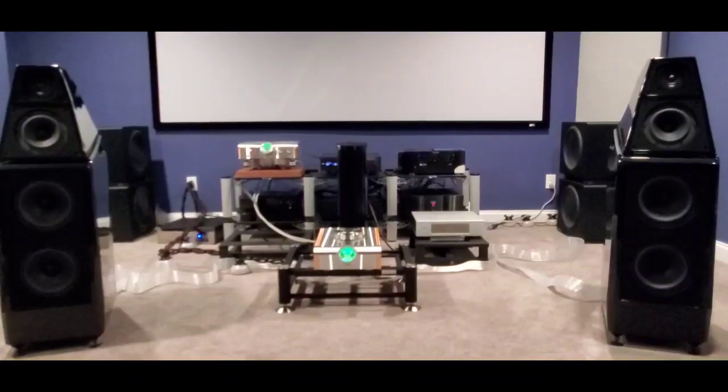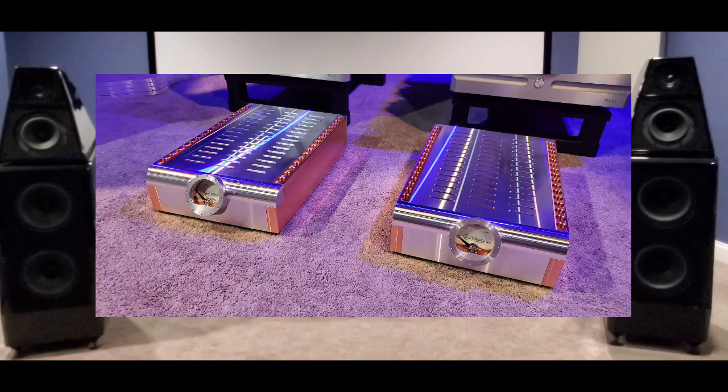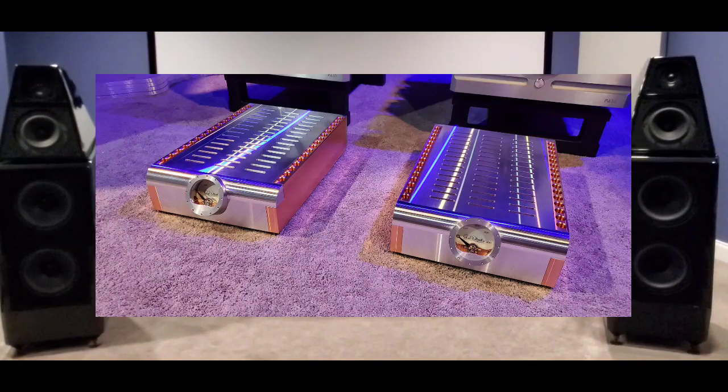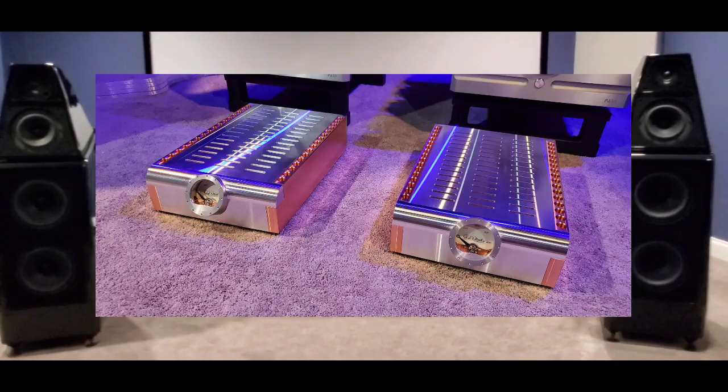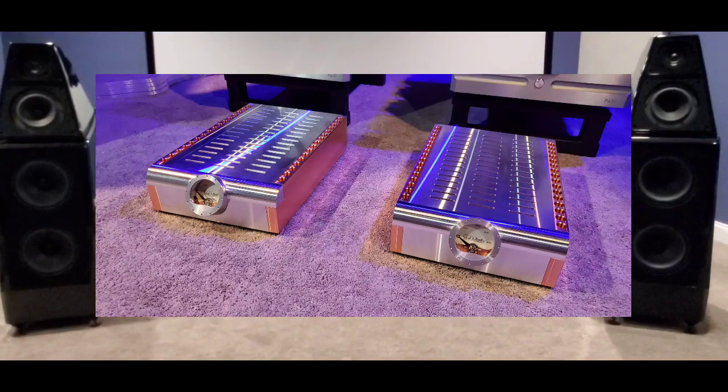Agostino Momentum M400s. Made in the US, 400 watts per channel into 8 ohms, doubling all the way down to 2 ohms. The most gorgeous looking chassis and aesthetics I've ever seen, which is essentially what you see here on the floor. That's basically it. That's just the stereo sibling of the monos.